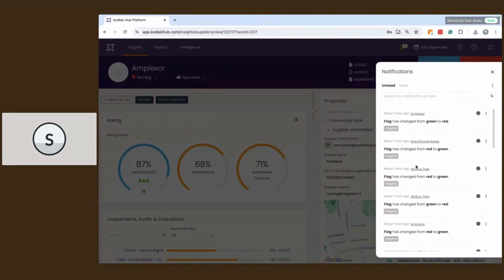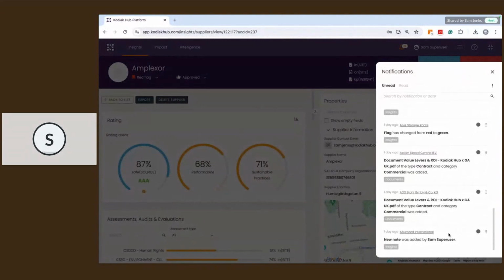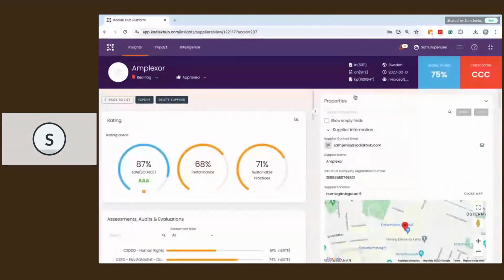In-app notifications allow us to stay on top of the things that are most important to us. And it gives us a snapshot, for example, when different things have happened. Notes have been added on a particular supplier scorecard that I'm monitoring, or documents have been changed or added, ratings have dropped or changed, information has been updated. There are various triggers that we can set up in the solution, whether they're in a process, for example, to approve a supplier or qualify a supplier, or if they're just triggering us to spot a risk or an opportunity within the supplier base as well.